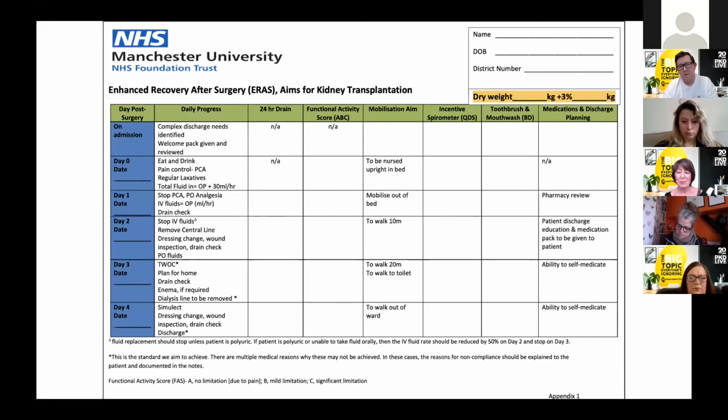So as I say, about 50% of our patients are going home at day 4, and then they're coming back to clinic 48 hours after that.